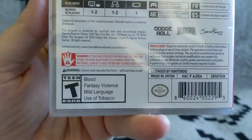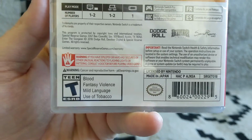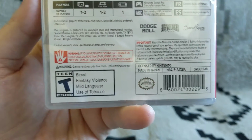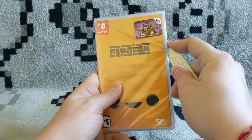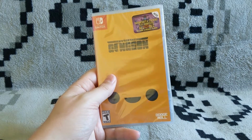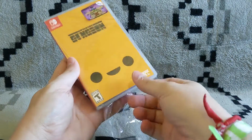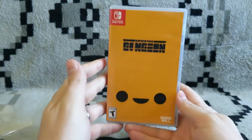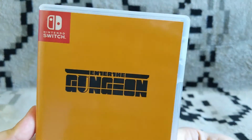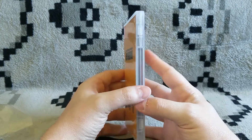And in case you were wondering why Enter the Gungeon was rated T, it is because of blood, fantasy violence, mild language, and use of tobacco. Oh my. But let's go ahead and get this sucker opened up. Go ahead and pull off the saran wrap here. And ta-da! No more sticker in the top right. But let's go ahead and get this sucker opened up and see what's inside.